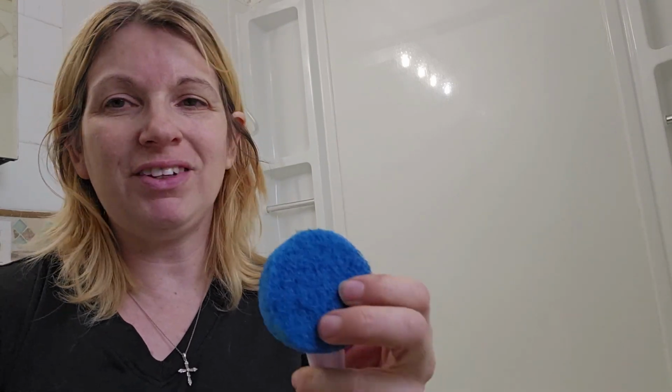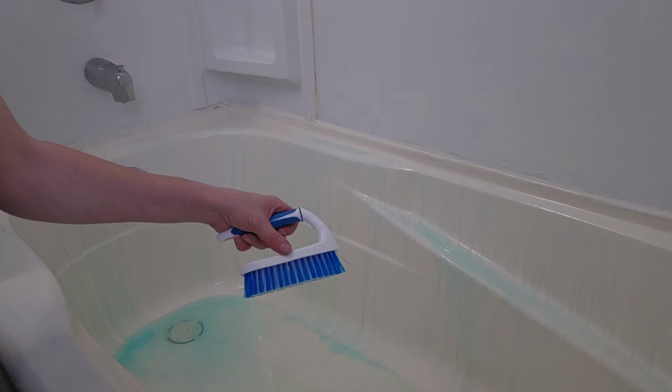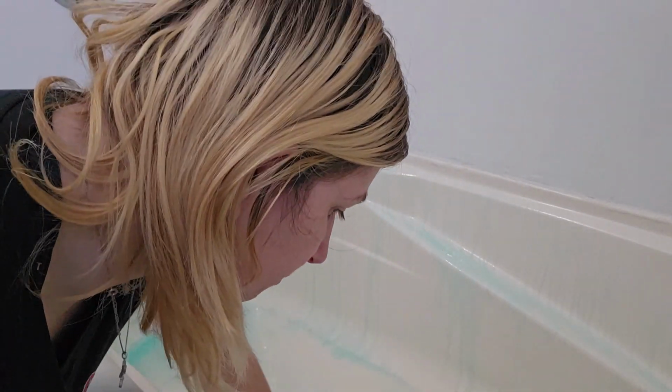You know, it's an old tub. If I put a scratch in it, nobody's going to notice, but I would definitely not use something this hard on anything new. So now I'm just going to start scrubbing my bathtub. First, I let my dog out. So I put a little bit of water in the tub and I'm just switching this around.